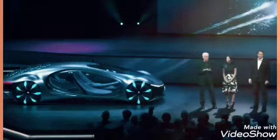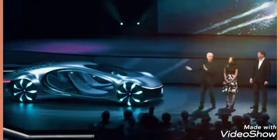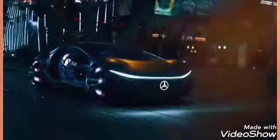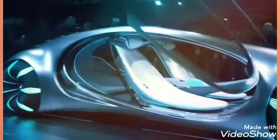Want to see the most futuristic and most alien-like concept car in the world? Then look no further, because the Mercedes-Benz Vision AVTR looks like it's been delivered directly from Pandora. Unsurprisingly, it was developed in conjunction with the design team behind Avatar. And it was the clear star of the show at the CES in Las Vegas in early 2020.